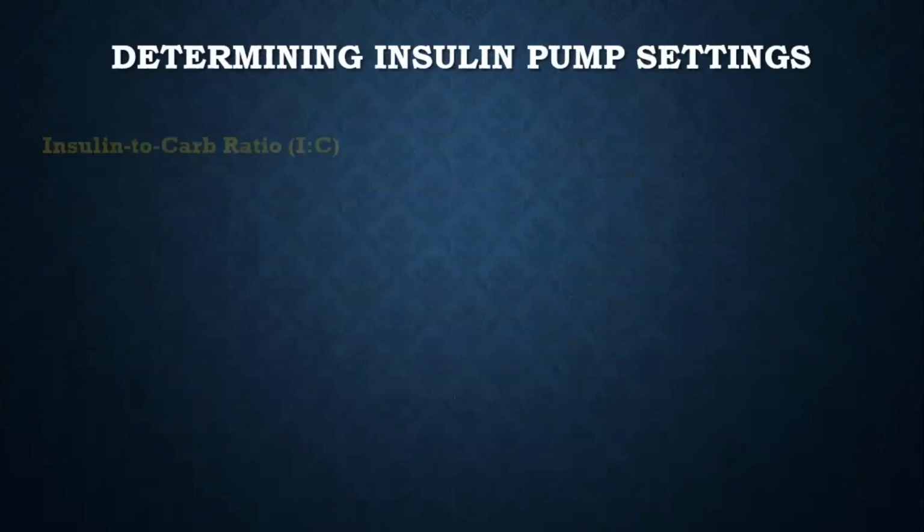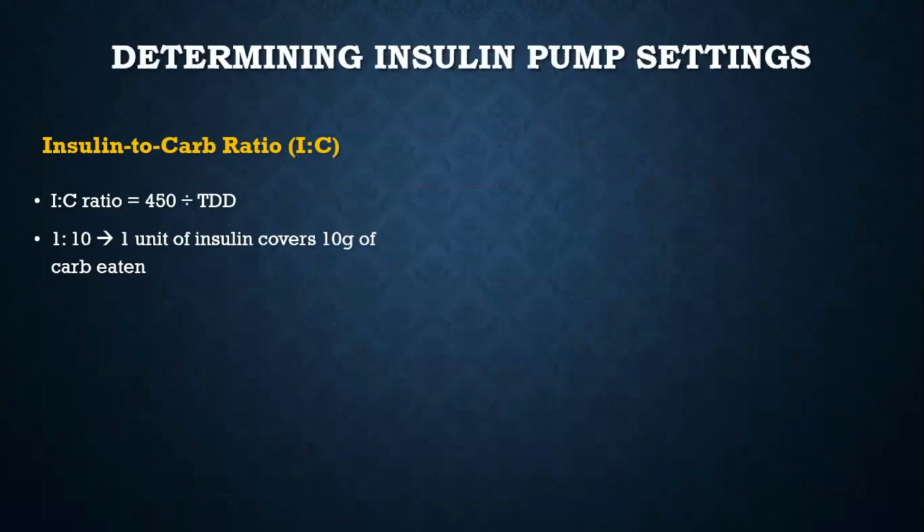So for more settings, we also need to know how much insulin a patient needs to cover their food. This is determined by the insulin to carb ratio. So patients must learn how to carb count before they can use an insulin pump. The number of grams of carbohydrate that the patient is eating is how the pump determines how much insulin to bolus for their meal. We make this calculation by taking the number 450 and dividing it by the total daily dose that we calculated earlier. This gives us what we call the insulin to carb ratio. So if we get a number of 10, we set that as 1 to 10, which means 1 unit of insulin is going to cover 10 grams of carb eaten.